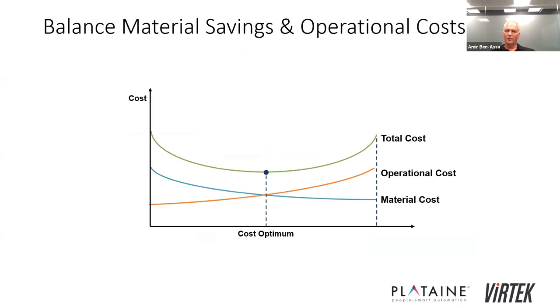Now, what we see in the following chart is that it is important to drive material costs down, but in some cases, if you do that too much, then your operational costs may go up. So the important thing is to find that sweet spot, as you can see on the graph, when we optimize not only the material cost, but the total cost driven by both material cost and operational cost. So how do we find that sweet spot when we're working with our customers?